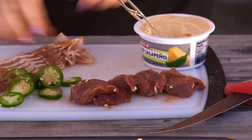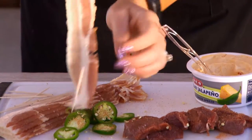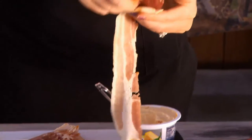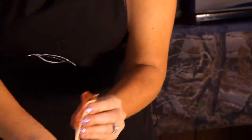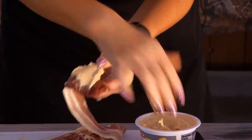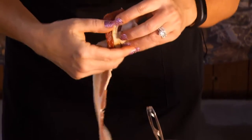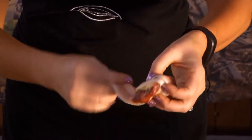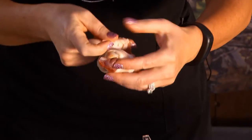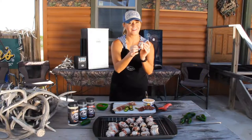There we go. Then I'm gonna take a piece of bacon, just like this. And then grab your cube backstrap. Take a wallop of jalapeno flavored cream cheese. Get a nice little jalapeno in there, smush it in there. And then wrap it like this. And you sort of wanna wrap it all the way around to keep all the juices inside and the cheese from melting out. Just like that. Voila.